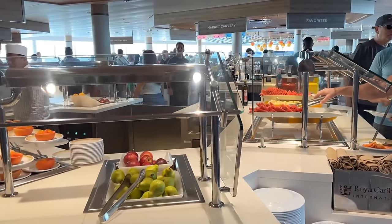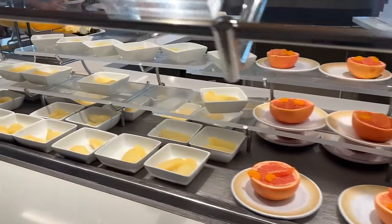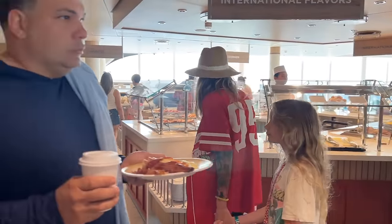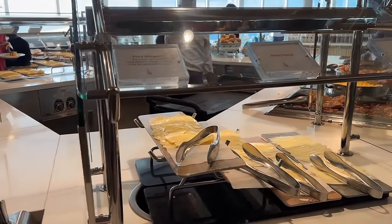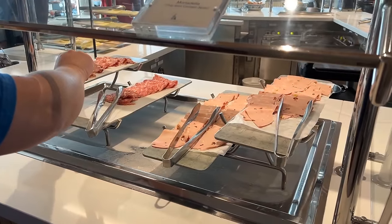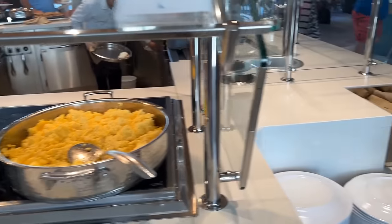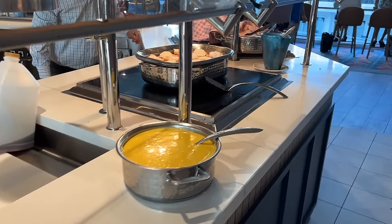So it looks like there is a lot of food, holy moly. Lots and lots of options, even grapefruit, figs and grapes. All sorts of fruit. Here's international. Swiss cheese. Ham. And meats. Alright, so there's all sorts. There's hard-boiled eggs, scrambled eggs. Let's see what else we got here. I see all our options.